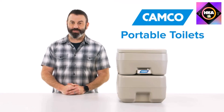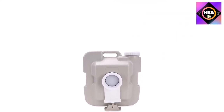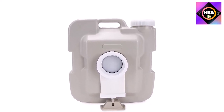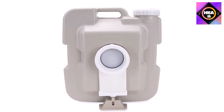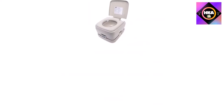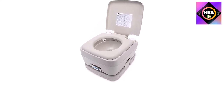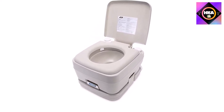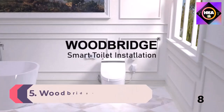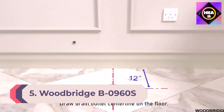The 5.3 gallon holding tank is also removable, and it's equipped with a sealing slide valve to lock in odors and prevent leaks. On the whole, this all-in-one unit does a great job of containing waste in a mess-free manner. The seat might be a little small for larger-sized people, and the plastic parts may crack over time, leading to potential leaks.